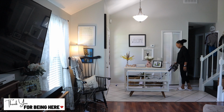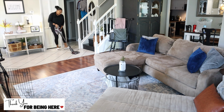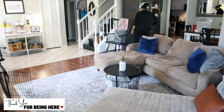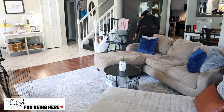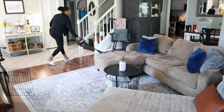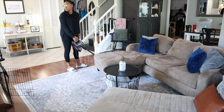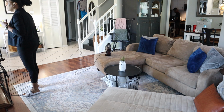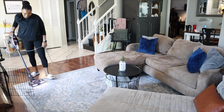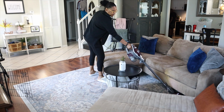But you guys, the after of that closet looks so good. If you know my deal, I'm just waiting for one of the boys to go in there and mess it all up again. But it's not going to be as bad. It's going to be very minimal. I'm just really enjoying that space. And it's a huge, huge transformation from what it looked like before to what it looks like now.